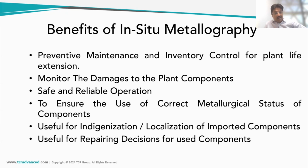Then reformer tube itself, I am tempted to tell you that in one of the companies during startup, about 60 to 70 tubes failed out of 300 tubes. And the plant had a lot of pressure to restart the plant. They had only 40 tubes. So we could reclaim another 20 tubes from the good area of the damaged tubes. Then the plant was put back into operation, and that was something not possible without in situ metallography.